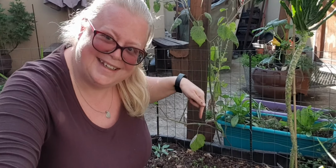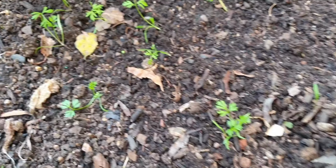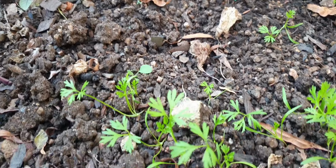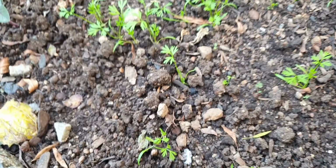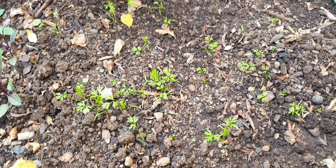I wanted to show you my carrots down here. So let me show you. Look at them. I'm so excited. I haven't had very much success with carrots this year, and I'm not really 100% sure why, and I've been trying all the tips and tricks. So this is looking very promising for me, and I'm super excited.